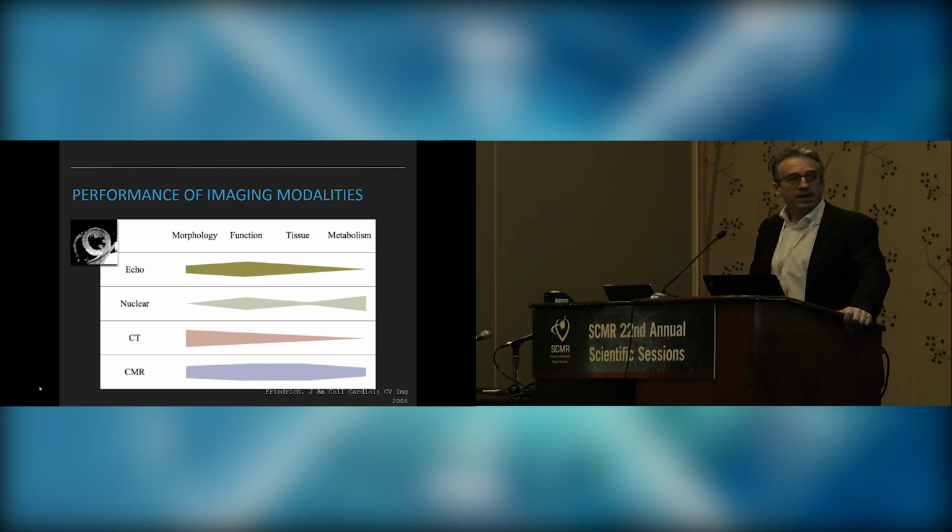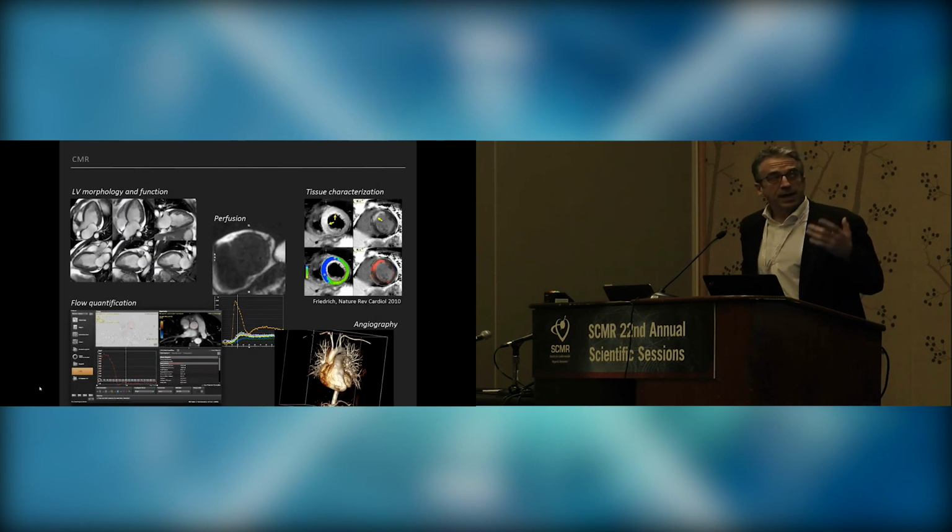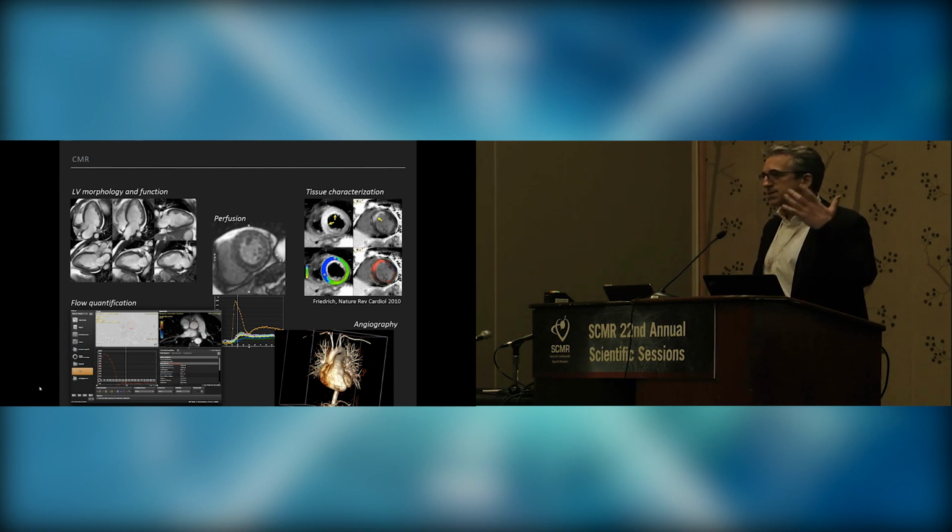It is safe. And it's pretty good at morphology, although not as good as CT, that has a high spatial resolution. It's the gold standard for function and for tissue. And for metabolic applications, yes, there are more specific markers used in nuclear medicine, but MR has also very good options. In fact, I sometimes say that MR can only do metabolic imaging, because what we see, the signal depends on the metabolic environment of the spins we're playing with. And we all know that MR has a lot of options to assess the heart with respect to function, morphology, flow, perfusion, and all that.